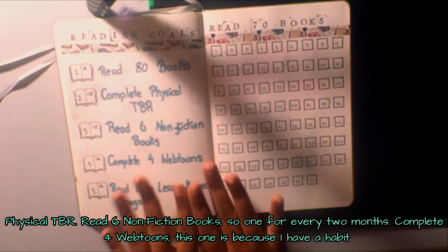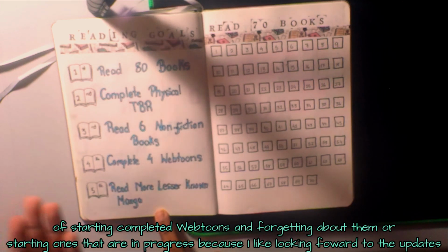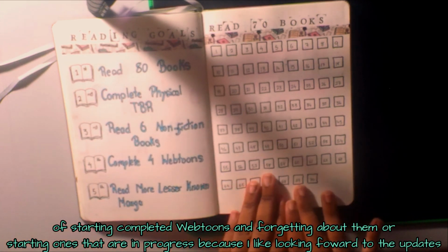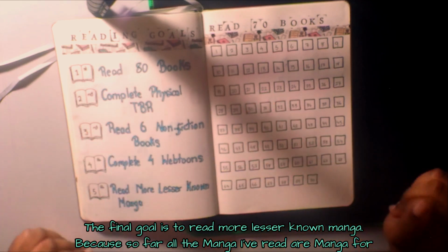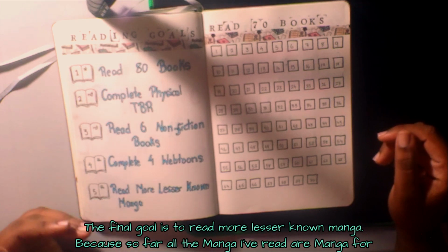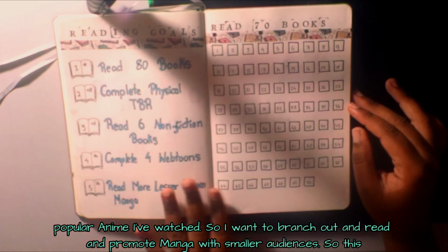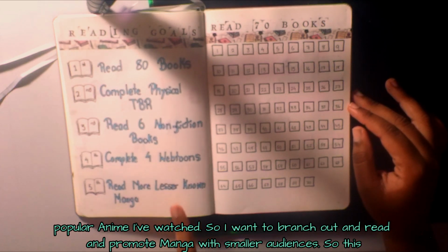Then I have complete my physical TBR, read six nonfiction books, so one for every 2 months, complete four webtoons. This one is because I have a habit of starting completed webtoons and forgetting about them, or started ones that are in progress because I like looking forward to the updates. The final goal is to read more lesser known manga because so far all the manga I've read are manga for popular anime I've watched, so I want to branch out and read and promote manga with smaller audiences.